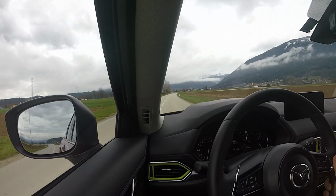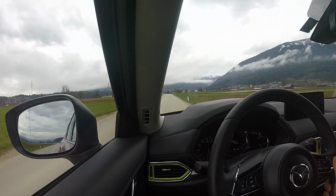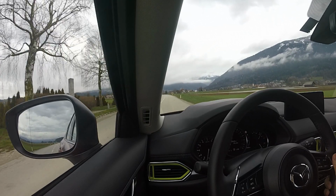lower fuel consumption. It'll be more effortless because of the torque, and it's going to be a little bit more expensive, but at the same time you're going to have lower fuel consumption. In the end, this is not to say that this engine is bad. It's actually a really nice engine. It sounds pretty nice as well if you floor it. I'm just not sure it makes complete sense in a car like this for us with high fuel prices.